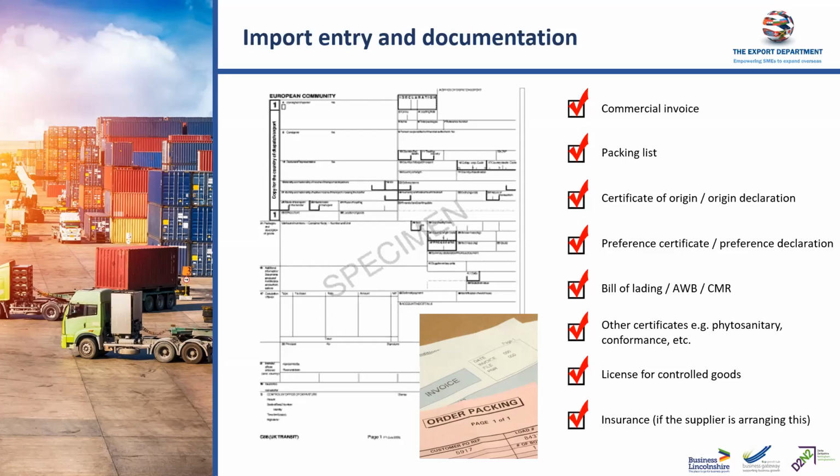Health certificates, so veterinary certificates called export health certificates, dealt with by a vet. These will be a requirement for food and animal products brought into the UK. So for example, meat, pet food, hides, and so on. You've also got certificates of conformity. So some products imported into the UK will have to prove that they conform with certain standards. For example, some fruit and vegetables will need to meet UK standards to be imported into the UK.